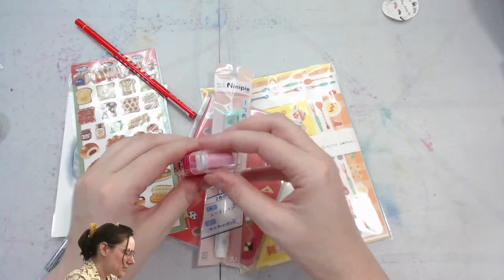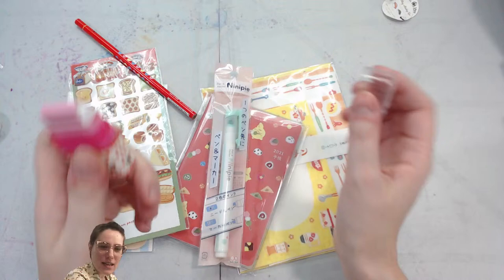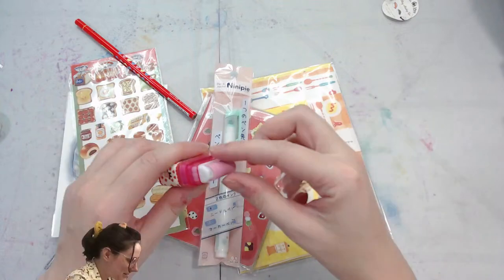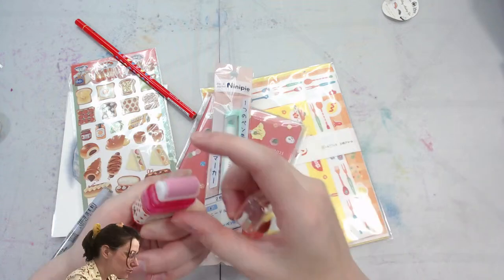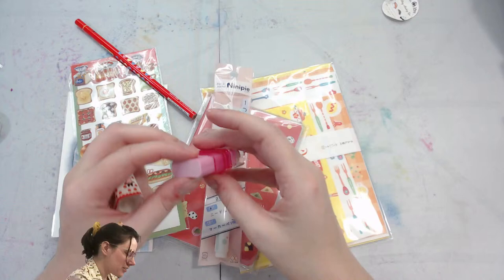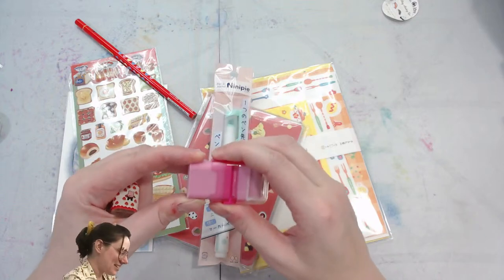Okay, let me see. No, it does not smell. It does have that Sanrio stationery smell, though. And so this is supposed to sweep up your shavings. I'm so glad y'all told me that. Thank you, Jill. Because I was like, why doesn't this work? I don't like these things, y'all.